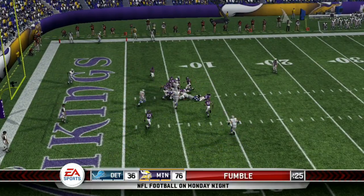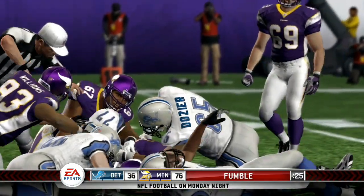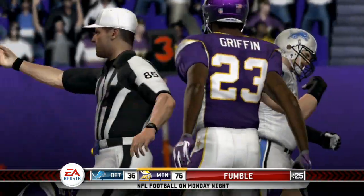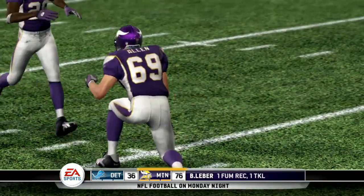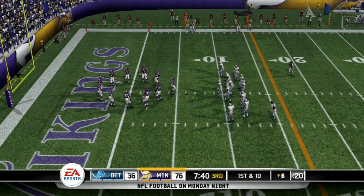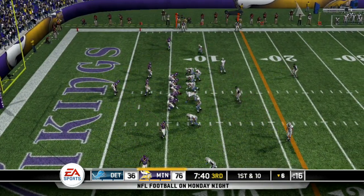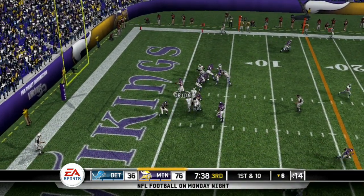Stafford fumbles. Referee's going to have to dig to the bottom of this pile to see who came away with it. Lieber picks it up. The Vikings win the battle. They get the takeaway. Very good work that time to recover the football for the defense. And if you've ever been in the bottom of one of those pileups like that, you know that anything goes.